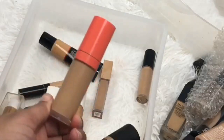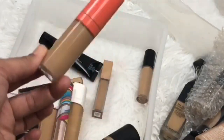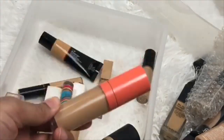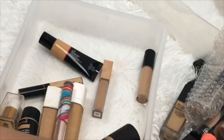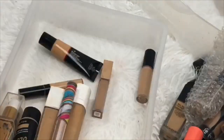You have to build it up to be full coverage, but you have to be careful with concealers like this, because if you build too much under the eye, you will be creasing and looking crazy under the eye. But I'm going to keep it because I love the undertone, and I actually use it to carve out my brows. So I'm going to keep that. Here is my bottle of Too Faced Born This Way foundation. I'm definitely going to keep that.